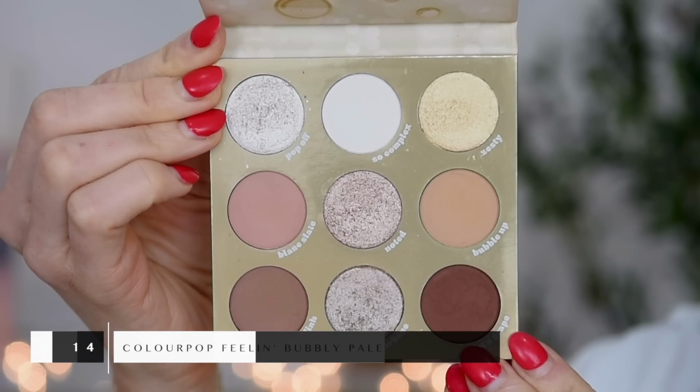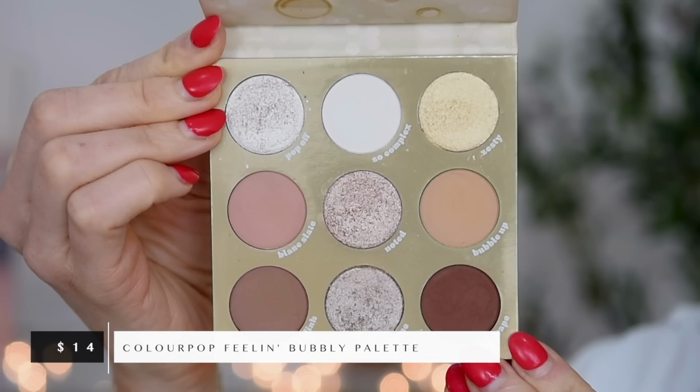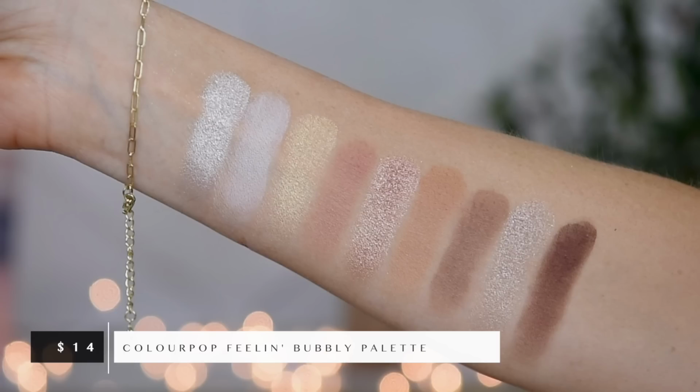Okay, let's go to my number 4 ranked palette. For that, I'm going with a drugstore palette, and it is from ColourPop. This is the ColourPop Fill in Bubbly palette. There's something about this palette that just seems to really speak to me in a way that I don't feel like many other people get. I've talked about it a lot before.